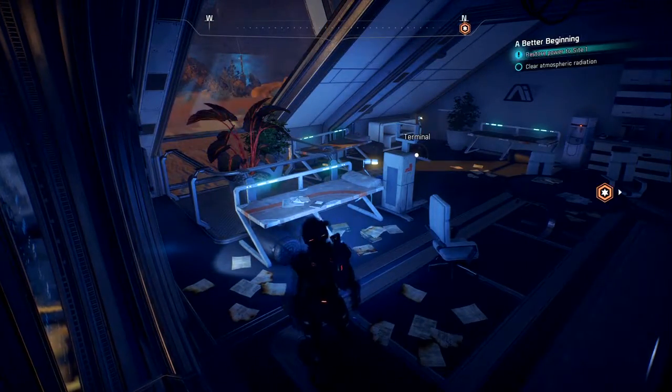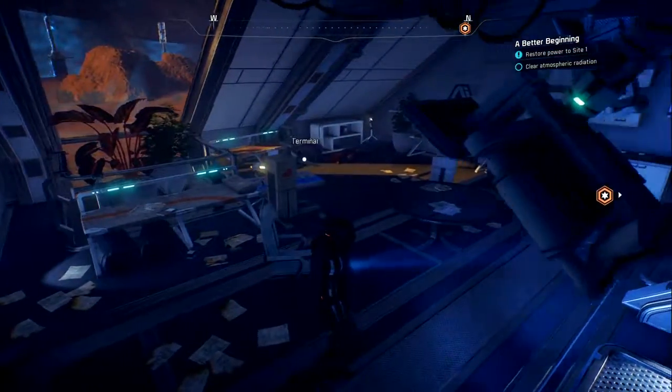Got a code lock key. Handy. It'll get us in.